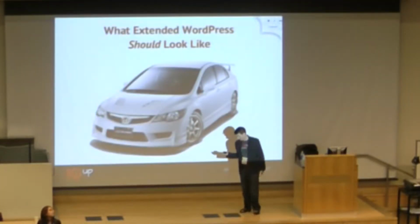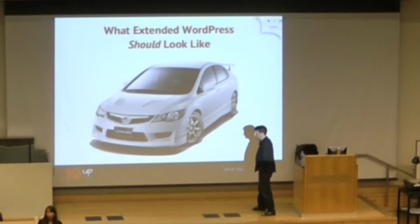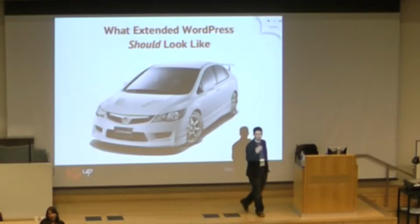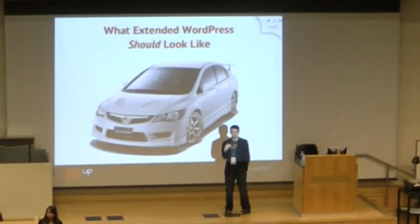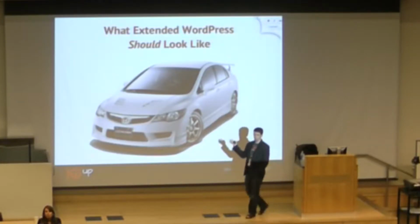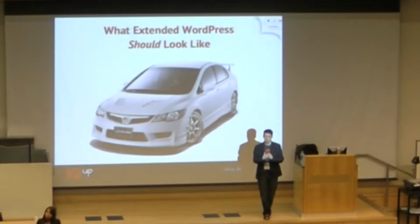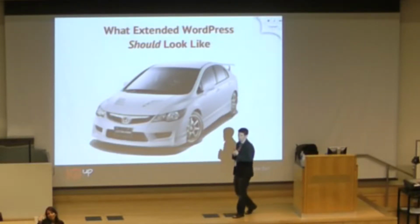So this is the concept, right? This is what we think WordPress should look like. It's great that we can extend it, it's great we can mod it, it's great we can do cool things with it. We should be trying to use plugins and build plugins in a way that makes it feel like this didn't come from some ungodly garage in the middle of nowhere, but came from a group of people that build with a consistent idea of what this thing looks like, what this thing should feel like.